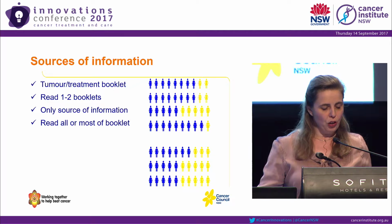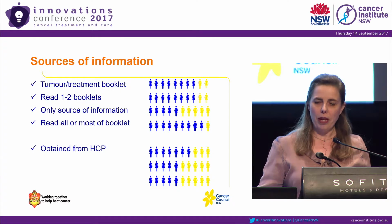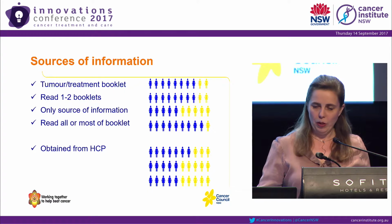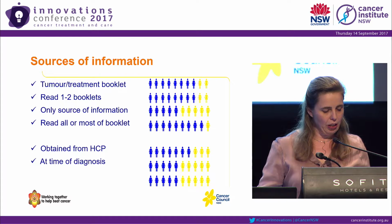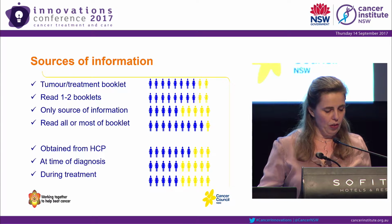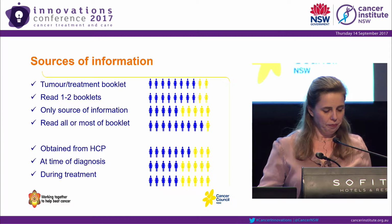So in terms of how they actually got hold of the booklet, 69% of people received the booklet directly from a healthcare professional, and that was actually slightly higher in Tasmania, Northern Territory and Queensland. Around half received it at the time of diagnosis and around half during their treatment, which makes sense in terms of the titles. And 86% agreed that they received it at the most appropriate time for them.